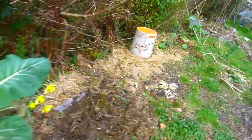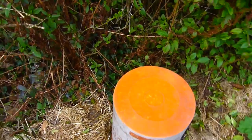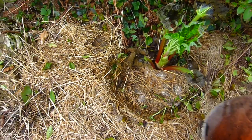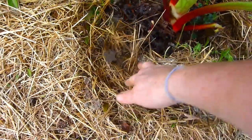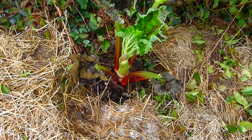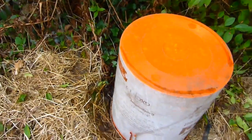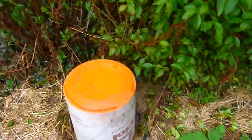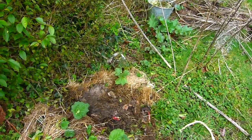So, go look at the rhubarb as well while we're here. Turning into a garden tour, this, isn't it? Now this is supposed to be being forced. It doesn't look like it's being forced much, does it? Looks like it's gone to seed. Oh, let's plonk that back on the top and see what it does, shall we? There's lots of rhubarb along here, all coming out now.